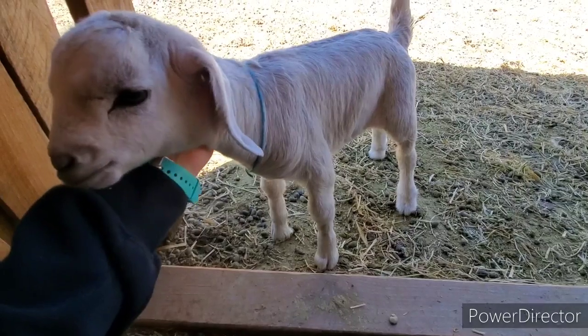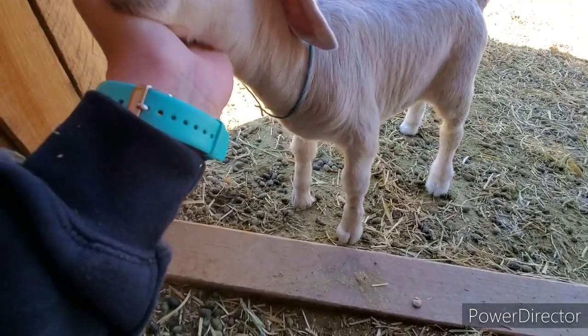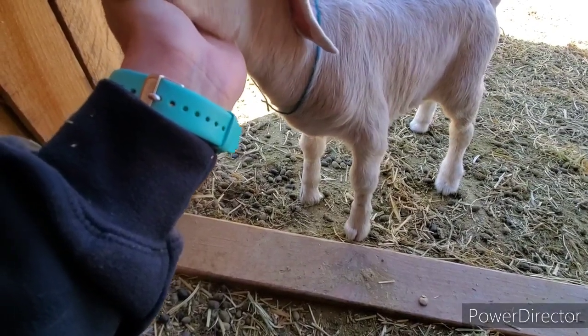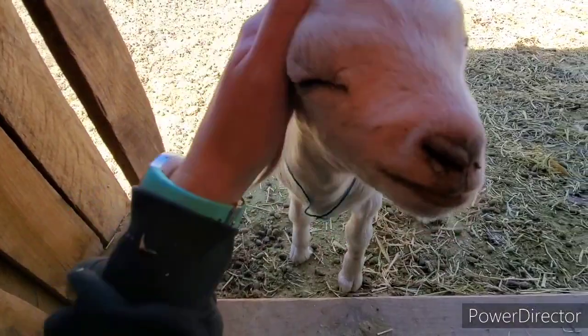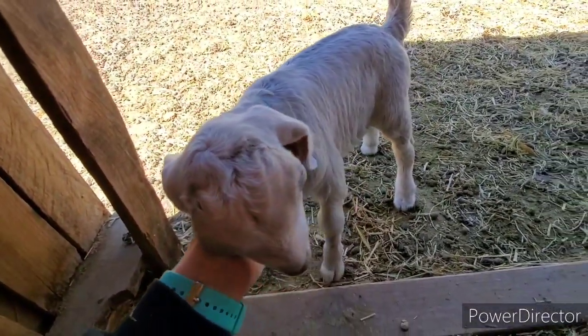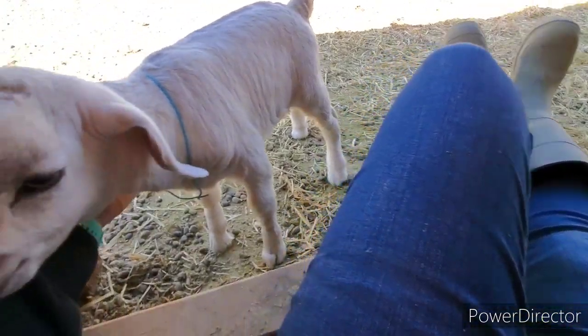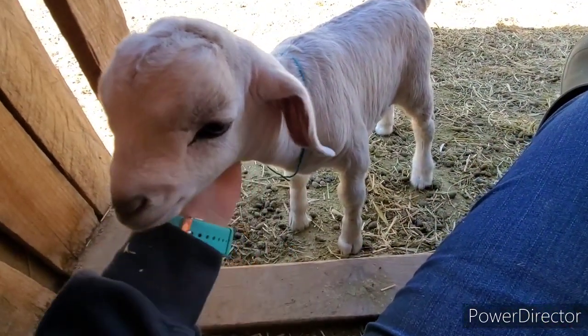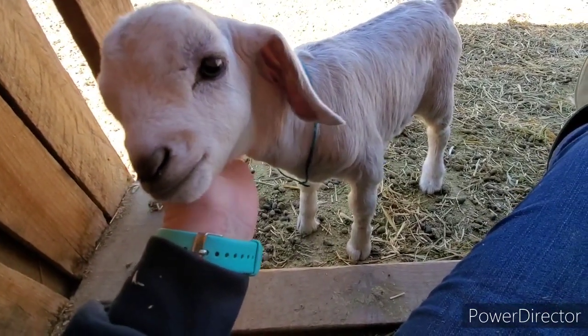This one's my favorite, unfortunately. It's a boy, though. We can't have a boy goat. We have to have girl goats. We gotta have some girl goats. You're just so precious. I love you lots.